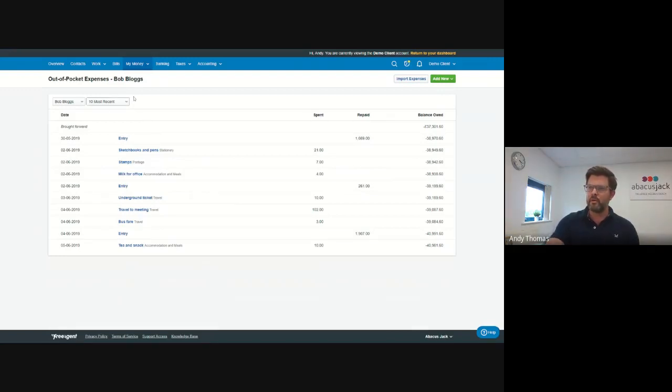I'm sure many of us remember working for businesses where we put our expenses on spreadsheets, and spreadsheets get sent around different departments, and a month or two later you might see your money coming back. But this is much more efficient.